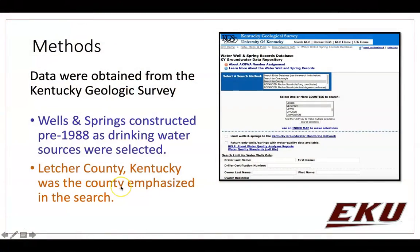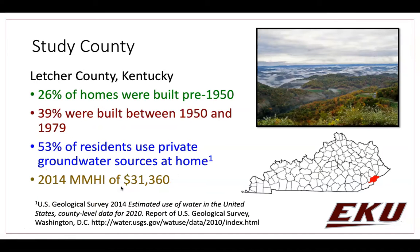I also emphasize Letcher County because Letcher County's got a lot of groundwater users. Most of the homes were built before 1950 or actually before 1980. So 26% before 1950, another 39% in this era. So just between them, you're up to, what is it?